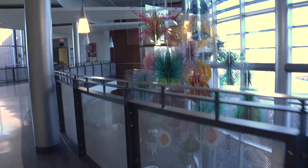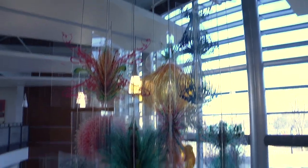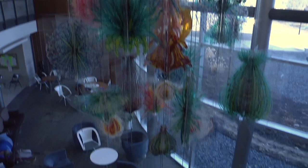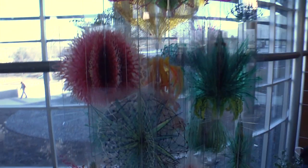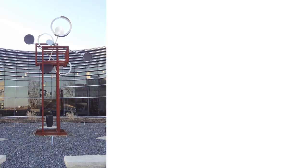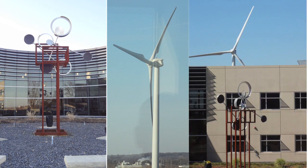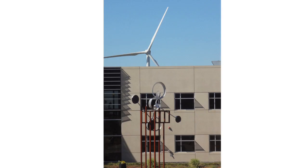Oh, we like this. We call it a chandelier. It really is not a chandelier, but it's so colorful, so vibrant, so happy. It is. Is this glass or plexiglass? It's plexiglass. This is the piece. This is a kinetic piece outdoors. If you see it from the parking lot, it has a wonderful relationship, especially when it's moving. It's not moving right now because the wind's not blowing, with the wind turbine.